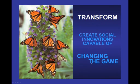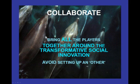At the end of the day, what we've tried to do is not just create incremental change, but transformative change. Or how do you change the game? How do you get something to really happen so that you can have a big impact on a social issue? So again, a lot of our design is creating these kinds of transformative changes. And the next slide speaks to the ability to bring the whole system together.